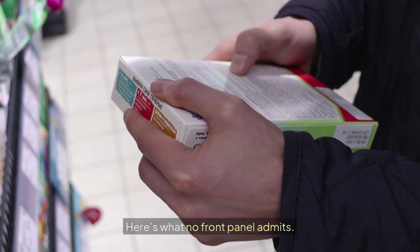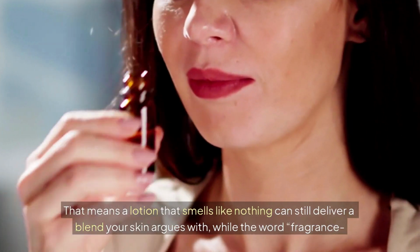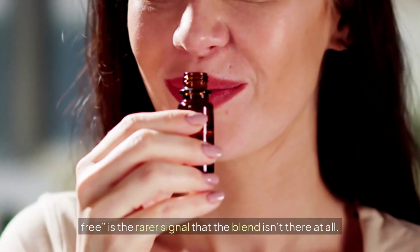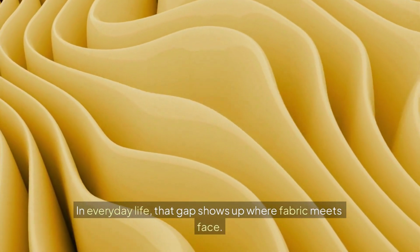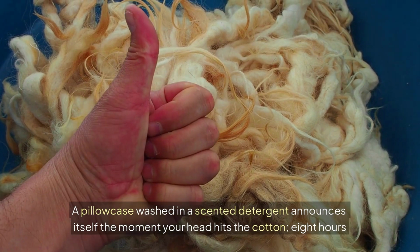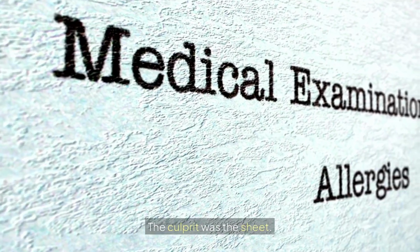Here, what no front panel admits. Unscented can still rely on a masking fragrance to cancel base odors. That means a lotion that smells like nothing can still deliver a blend your skin argues with, while the word fragrance-free is the rarer signal that the blend isn't there at all. In everyday life, that gap shows up where fabric meets face. A pillowcase washed in a scented detergent announces itself the moment your head hits the cotton. 8 hours later, eyelids puff and you blame an eye cream you never changed. The culprit was the sheet.